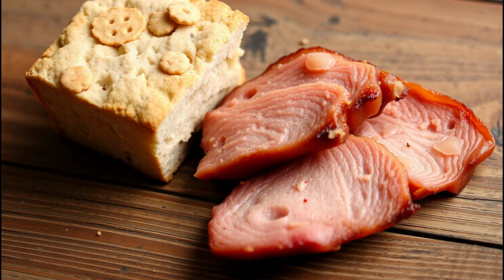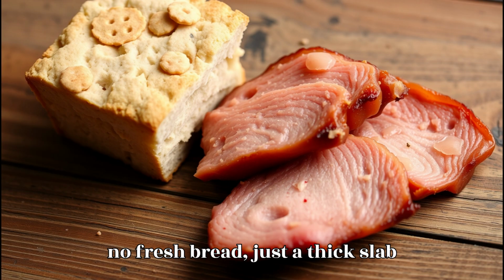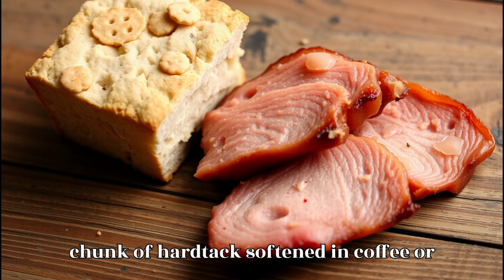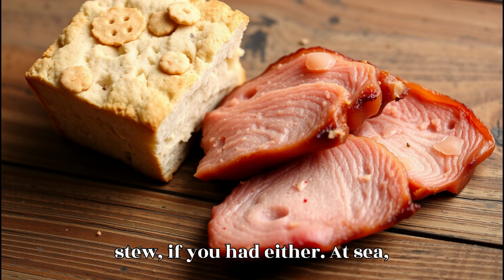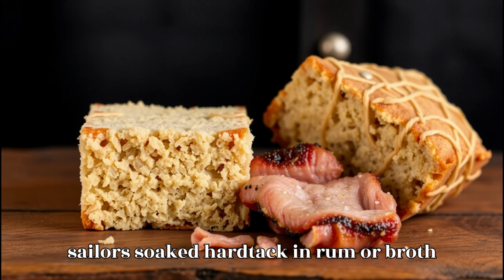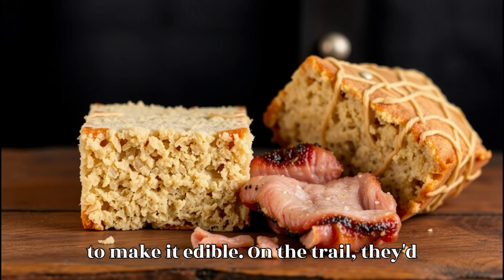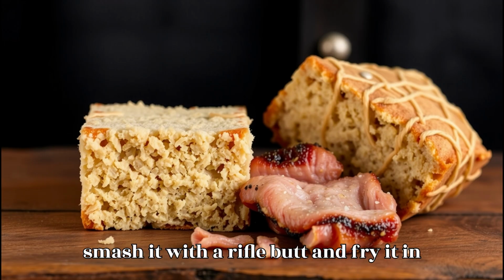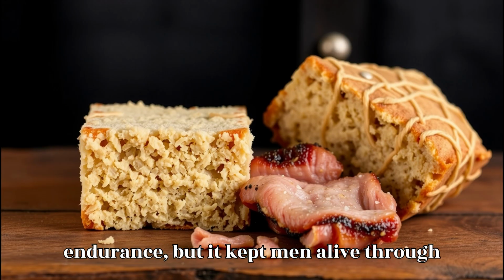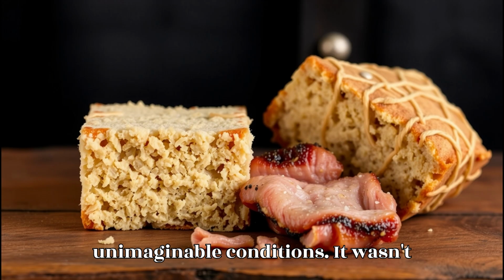No vegetables. No fresh bread. Just a thick slab of pork fried in its own grease, and a chunk of hardtack softened in coffee or stew, if you had either. At sea, sailors soaked hardtack in rum or broth to make it edible. On the trail, they'd smash it with a rifle butt and fry it in bacon fat. Every bite was a test of endurance, but it kept men alive through unimaginable conditions.